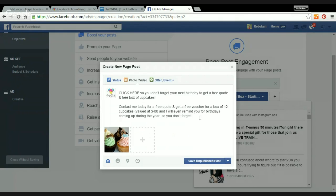It will say with an order over $100, and it will say the T's and C's or fine print could be for a list of birthdays in your family, because now you have their contact details, their name, phone number, email address, and a list of birthdays in their family. That's really, really powerful marketing material, because you can stay in contact and remind them of the birthdays that are coming up via email, via text message, via phone call, via Facebook message, whatever your preferred method of contacting people.